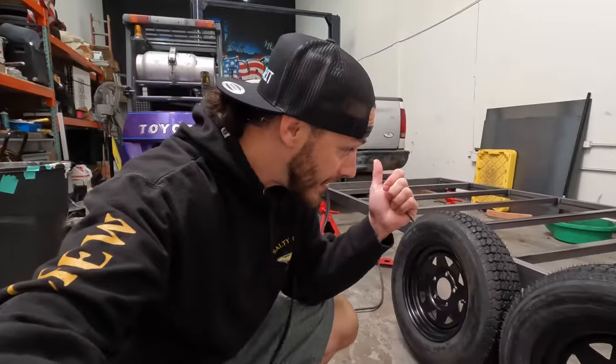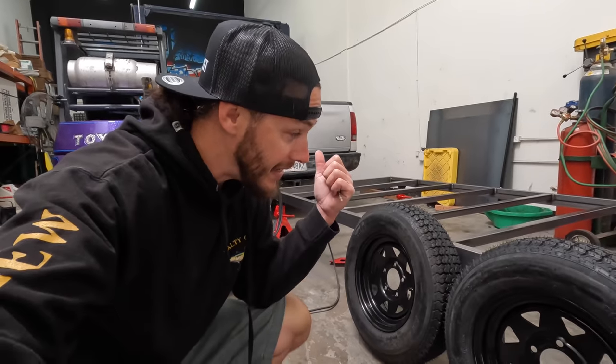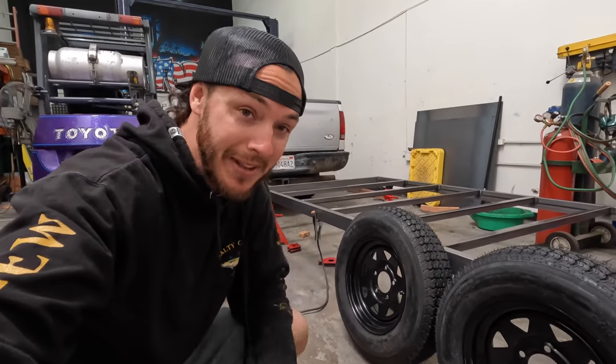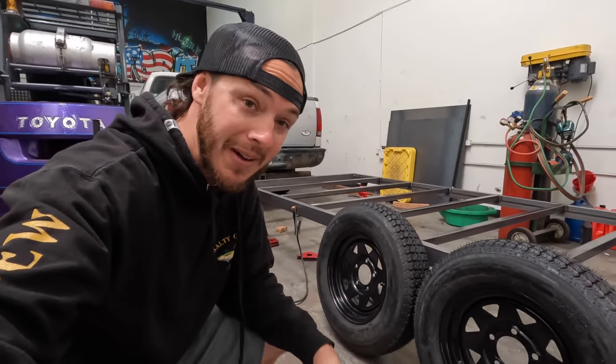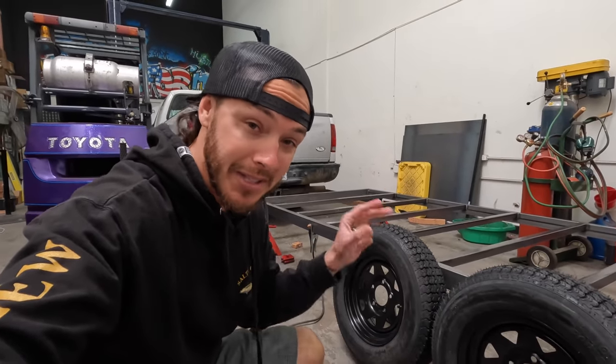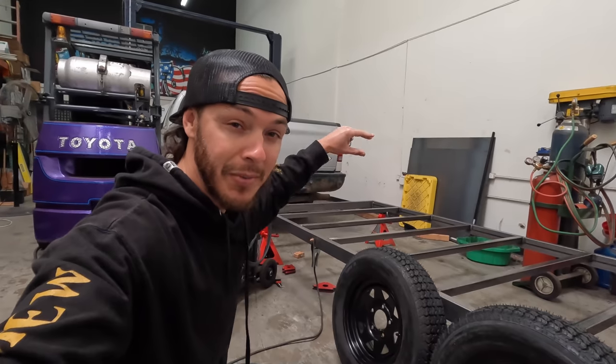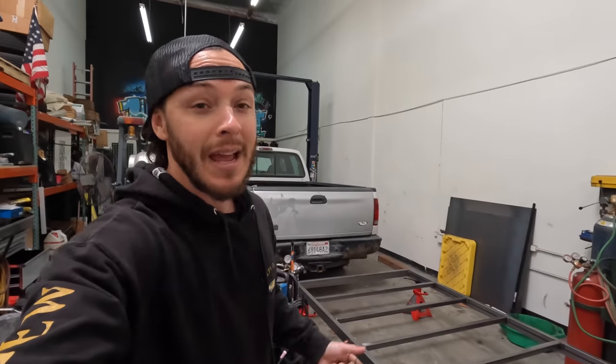Now I'm waiting on the hub kit to build the axles, the leaf springs and the spring hangers and all that, which I'm hoping show up in the next day or so. And then we can get the suspension built on this thing, because we have to build a suspension to know how high this is gonna sit off the ground before we know how tall we wanna make the actual gooseneck part.